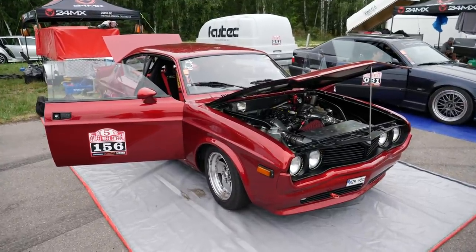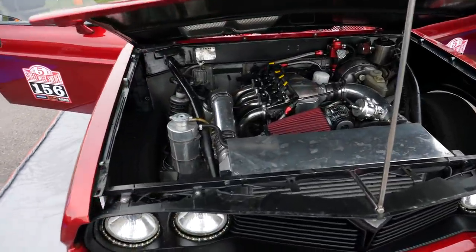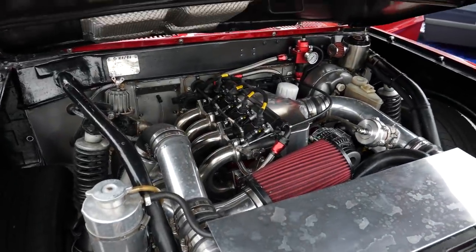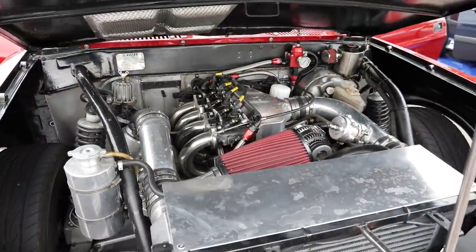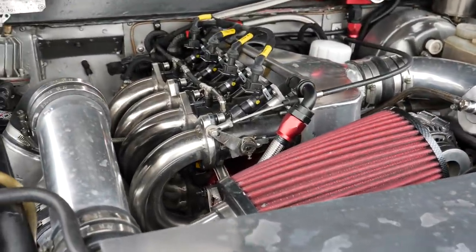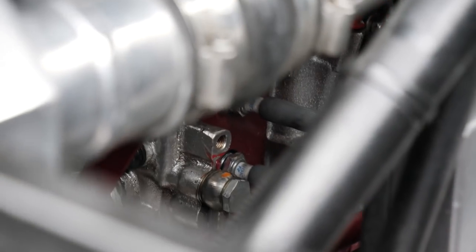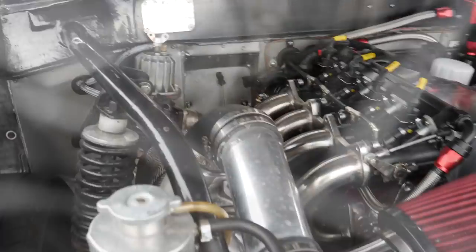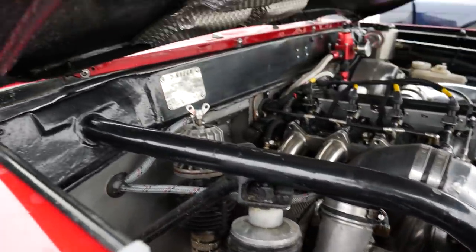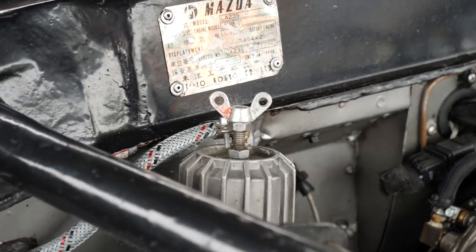Here we have a Mazda RX-4 with a rotor engine, the only rotor engine of this race. I think it's a 13B in this one. Don't know much about rotors at all, but would be nice to learn. Four injectors. And we have a BorgWarner turbo with a wastegate for easy manual adjustments there.